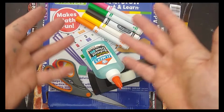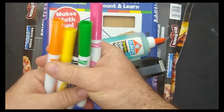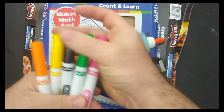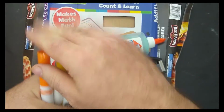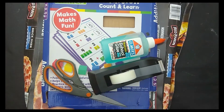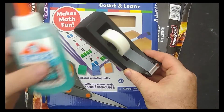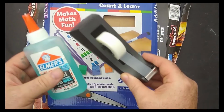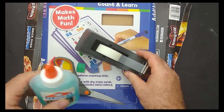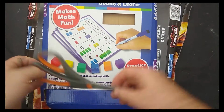All right, guys, I got some materials here and I'm ready to make some art. I have some markers that are going to allow us to color our art. If you don't have markers, you have crayons, something else to color and mark with, that's perfectly fine. I have some glue and some tape. If yours don't look exactly like this, that's fine, as long as we have something to fasten our work together with. I have some scissors, of course.